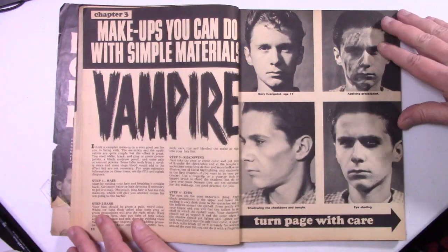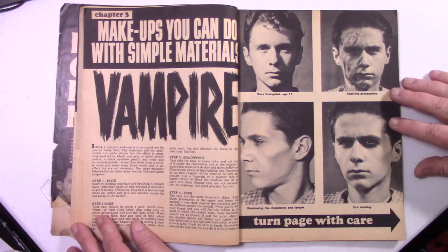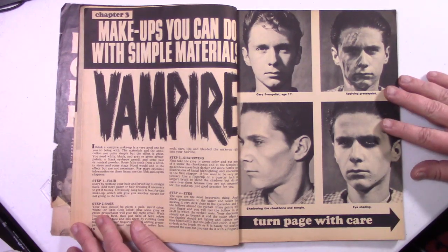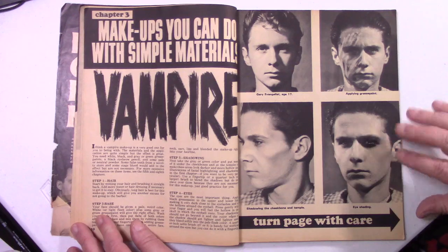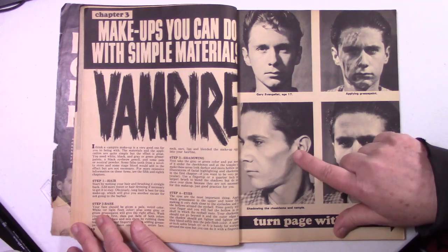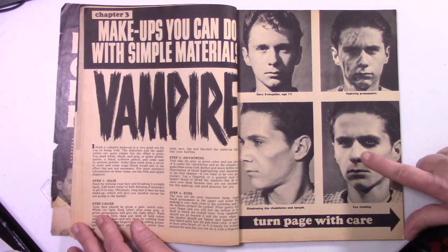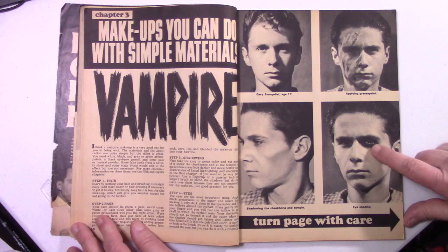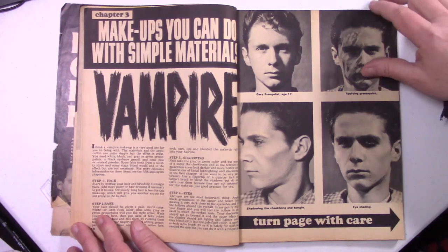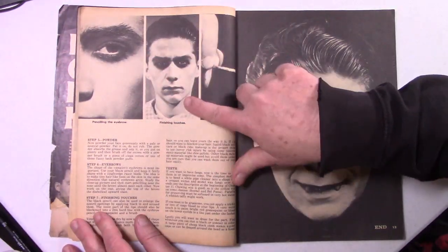And we get right into it with your basic vampire. I think probably every kid did this makeup. You know, it's basic, but it really gives you a good intro into shading. As he says here, shadowing the cheekbones and temple. Eye shading, of course. Popular with the goth crowd later. Naturally. It's starting to look really good there.